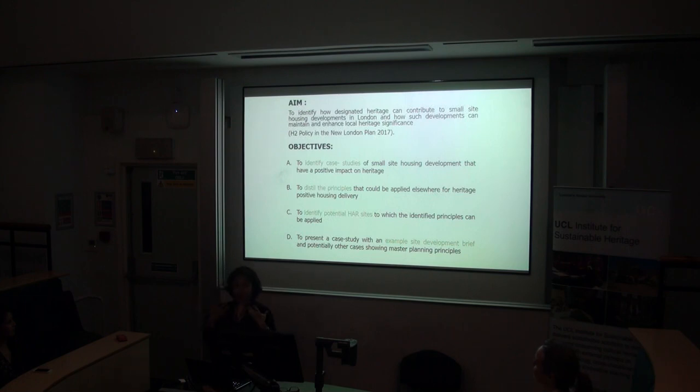And then to come up with a long list of heritage at risk sites which showed the potential of delivering small site housing. And then to take one site from the long list and to come up with a planning and design brief for its development.